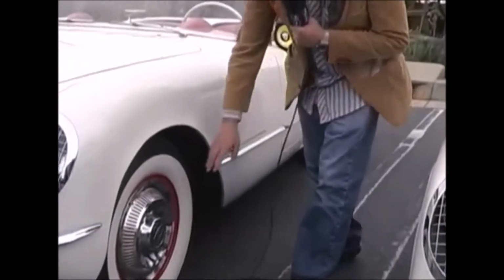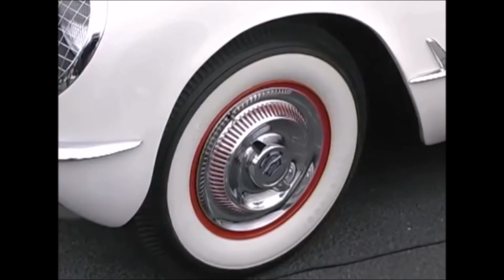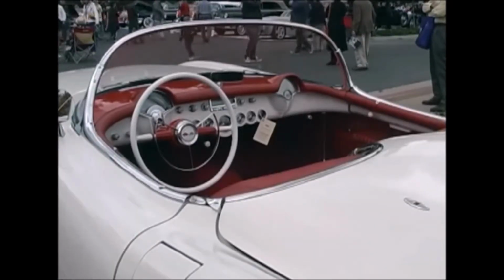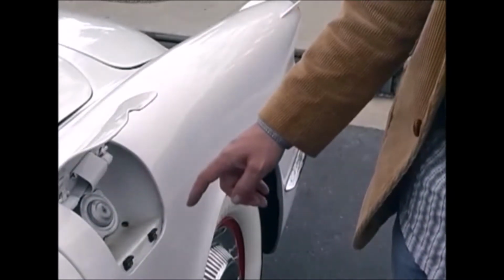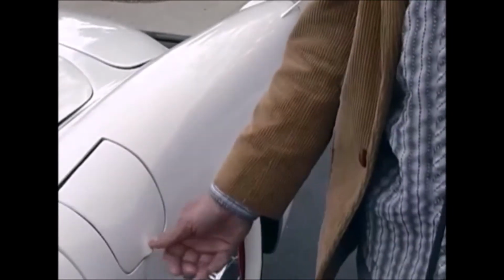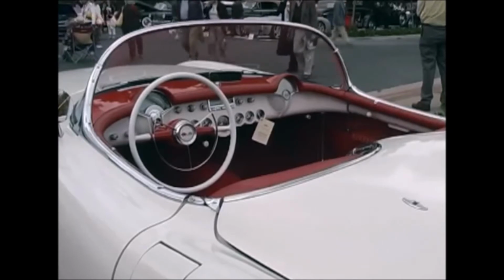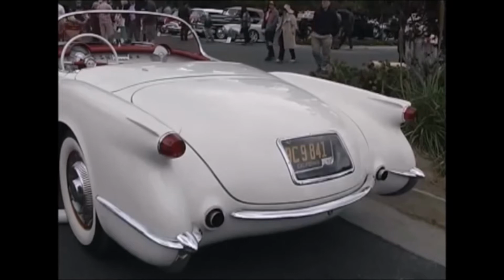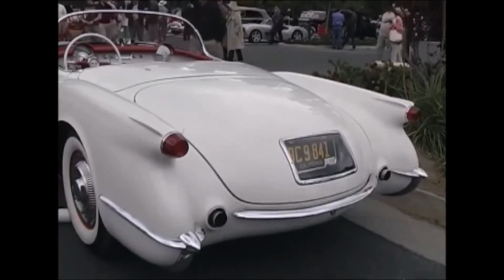Another thing is that the earlier hubcaps were slightly different. Very valuable, almost impossible to find today. Same with the gas cap. I'd just been told by somebody that these gas caps, the original gas cap which this car has, can be upwards of $500 to locate if you were ever able to locate one. Only available in white with red interior. In 54 you got a couple of other options, red, blue and black, but 53 only available in white.